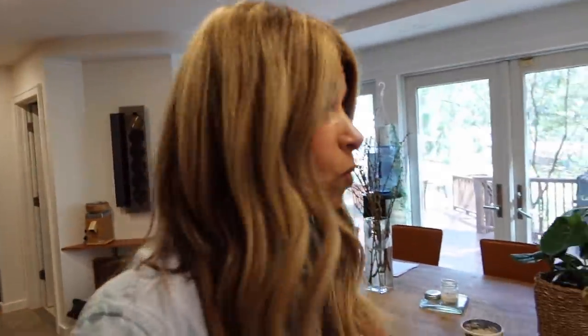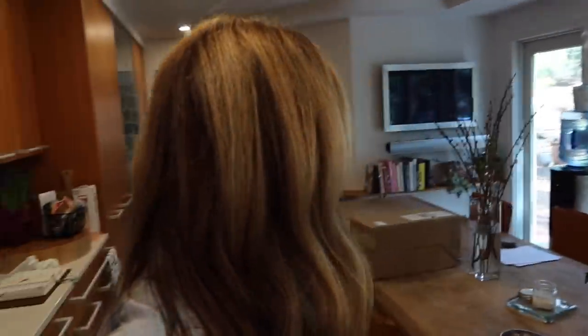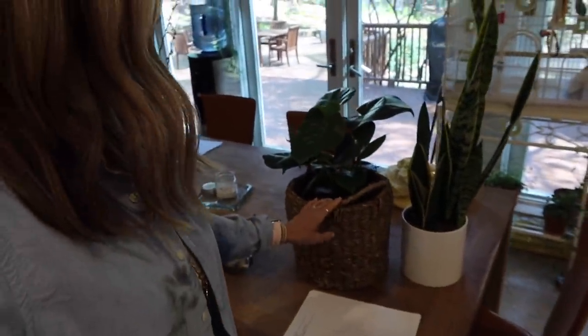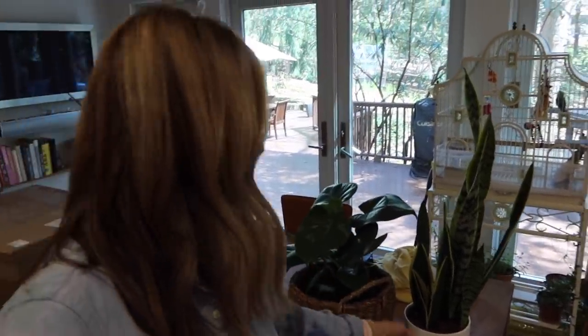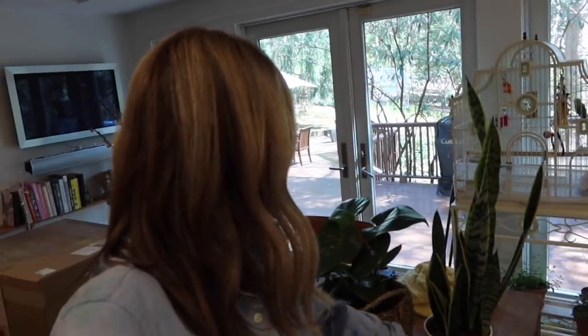Okay, so we just got home, and look, here are the new plants. Another Monstera, but I think this one is different from the one I have in my office, and this is a snake plant that doesn't need water, ever. And this one doesn't need water either.